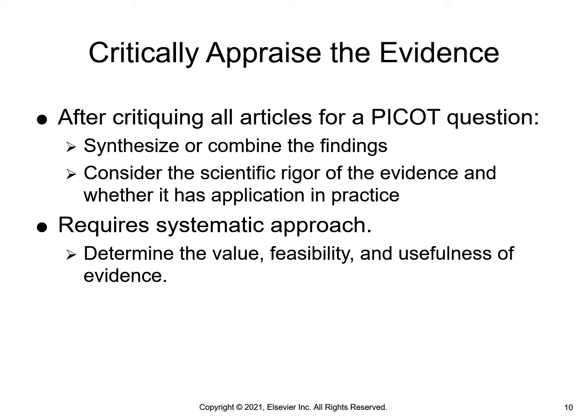So when we're doing research, we will critically review and analyze evidence, which requires a systematic approach, and we will evaluate that evidence. When we do that, we want to determine the value of the evidence. Is it feasible for our actual study? Is it useful to help make a practice change in nursing? Okay, so when we're looking at it, there are some questions that we ask.